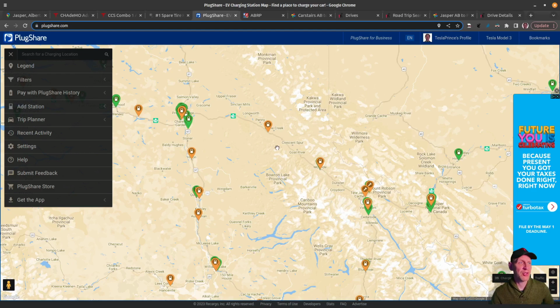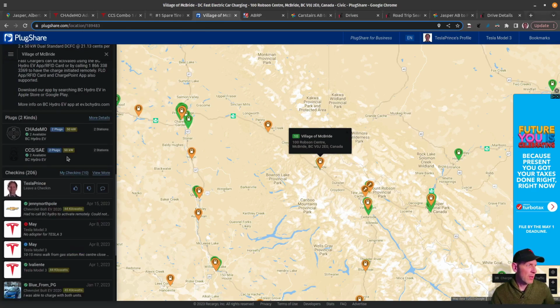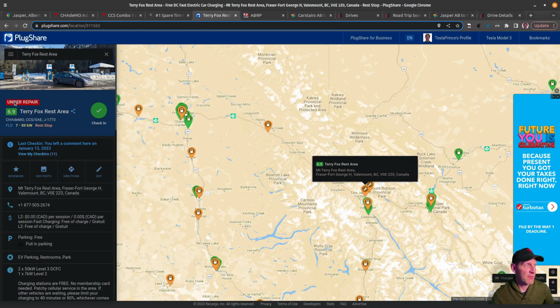Always take a look on PlugShare because you do have times, like if I click on McBride, I'm pretty sure they had BC Hydro at some points in time talking about maintenance and power being off for certain dates. I've seen that before. Also, you can take a look here, for example, the Terry Fox rest area.